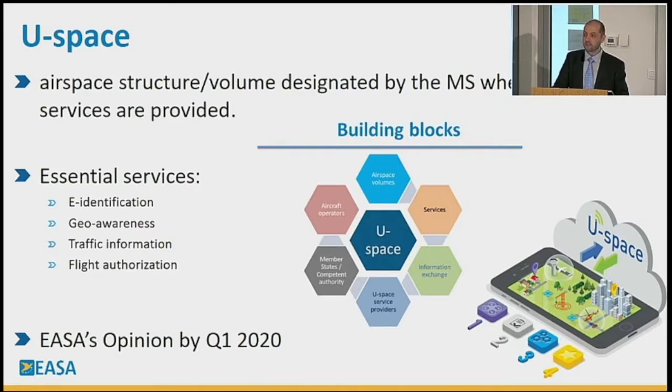And flight authorization. Before flying, it will be required that the operator file a sort of flight plan, and then be authorized to do the operation. All of this should be automatic, almost real time. All these elements will be provided in such a way that we will have harmonization all over Europe. We may have different providers, not only in different countries, but also within the same country.